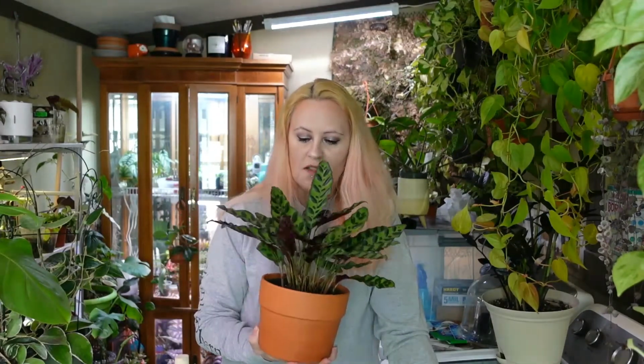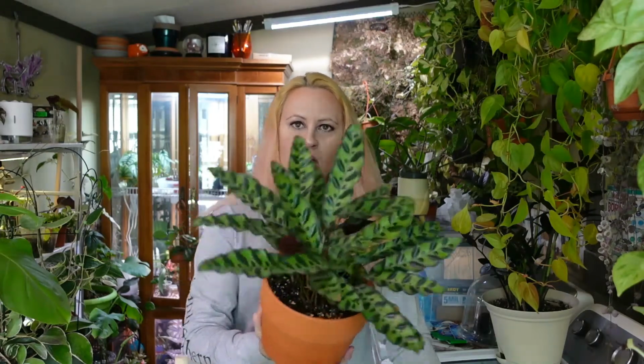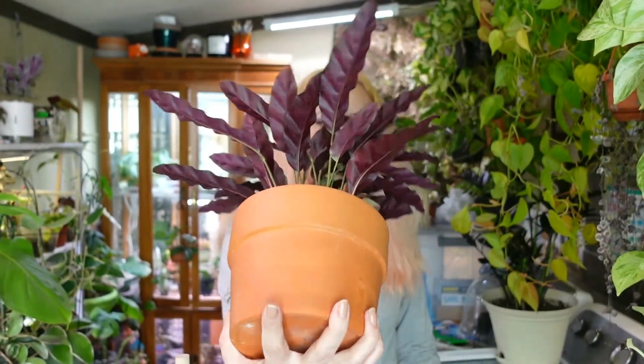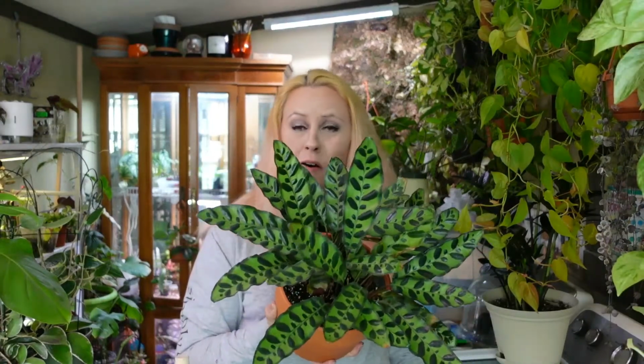I still wouldn't necessarily call it a beginner plant, but it is the easiest of the Calathea maranta family, at least that I found. I love the colors in there. It's very pretty. It does get some crispy edges every once in a while, but overall not bad. I water it with tap water.